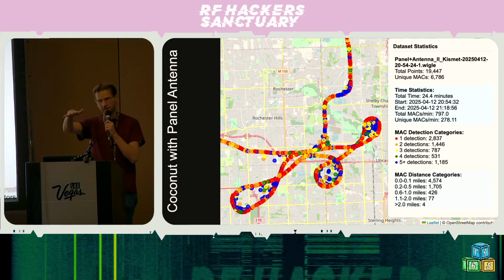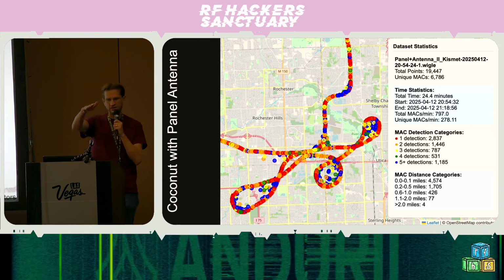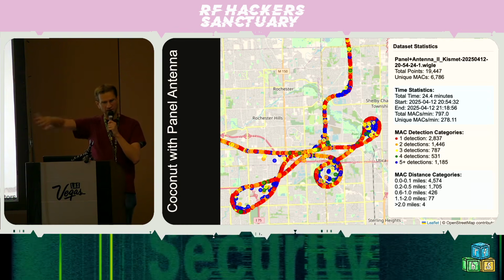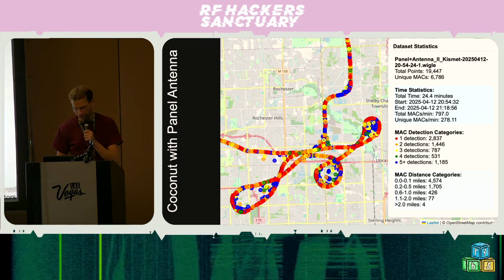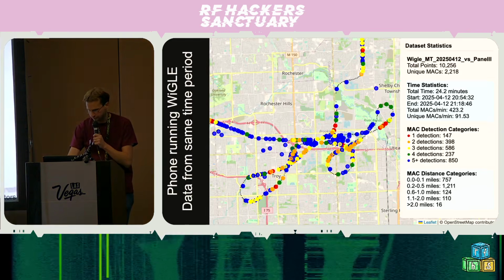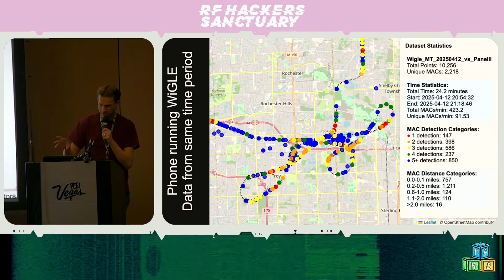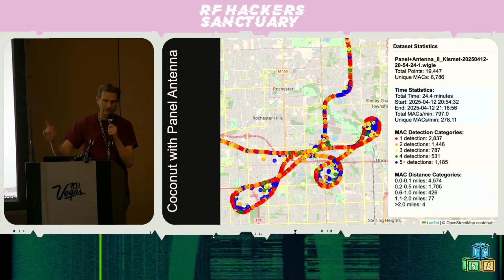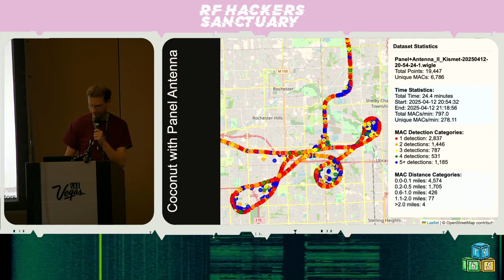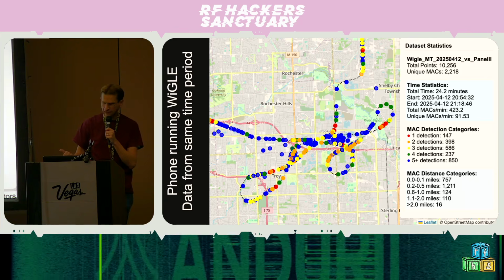Also, we're banking the airplane to the right, because when you turn an airplane, you bank the wings, and so that points the lobe of the reception, if there is one, down more towards the ground. As a comparison, looking at my phone, not nearly as much data collected by my phone. Oh yeah, also 278 max per minute, which I think is the top that we saw on any of these data collection runs. My phone, not nearly as fast.